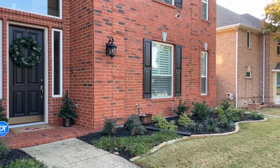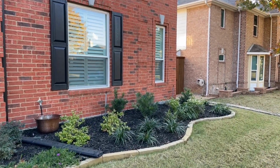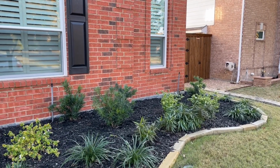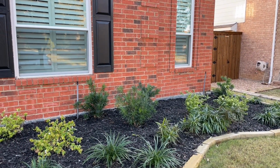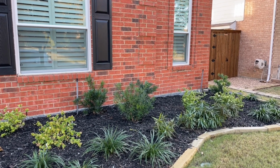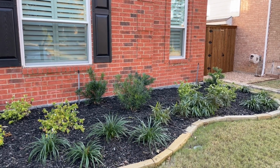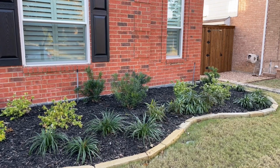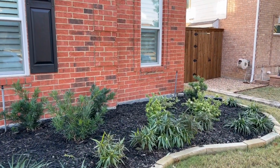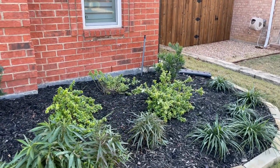And so what we did here was in the corners, we used these green plants over on the corner, and then to the right of the window here. These are pringle yews, and these are going to get somewhere around 3 or 4 feet tall, and they're going to frame the home just a little bit. In front of that, we have kaleidoscope abelia. That's that somewhat yellowish plant here with the slightly white blooms on it.